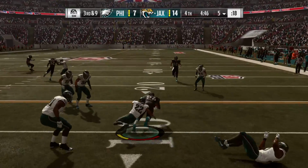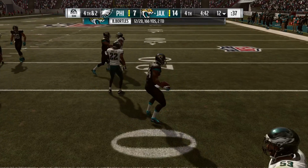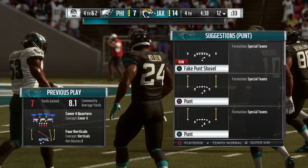He's going to hit his man out of the backfield. Complete. And he'll get it up to the 12-yard line here. It's a gain of 7, and that's going to make it fourth down.